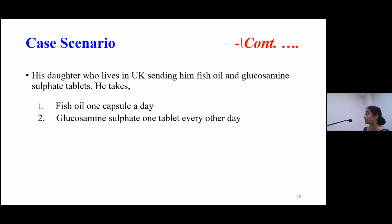This retired principal is very intelligent. He takes glucosamine sulfate every other day, not daily. So that is what is called a brown bag review in prescribing in elderly. We have to review not only the prescription, but the other drugs also.